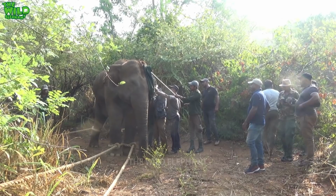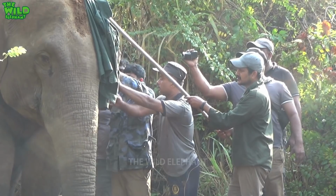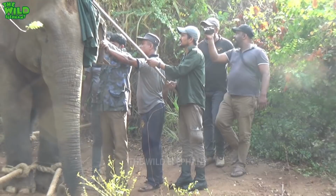Radio collars are put on elephants in the wild to monitor their movements or their paths. By using the information received from these collars, scientists can identify the behaviors and movement patterns of the elephants. Also, they can use these collars to monitor the movement of the elephants, and they can get to know if they reach human settlements.